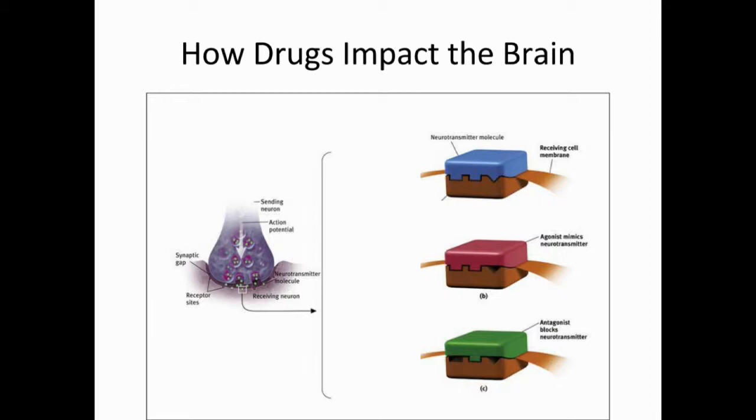An antagonist is going to block a neurotransmitter. It's going to prevent it from functioning normally. A lot of our pain medications are antagonists. Advil or Tylenol, for example, are going to act as antagonists. They're going to prevent the neurotransmitters that are being sent from neurons that are processing the feeling of pain, in an effort to give you that pain relief.